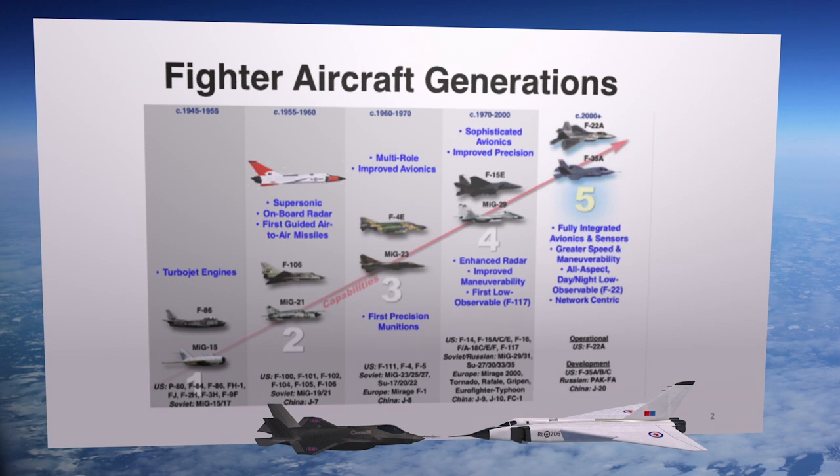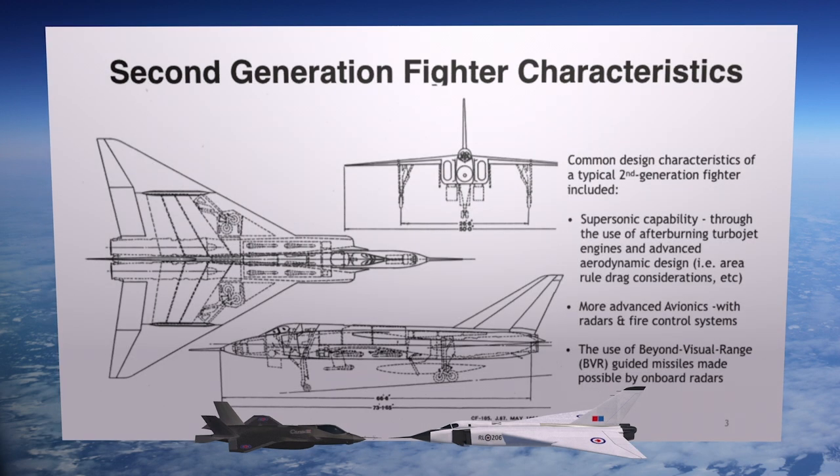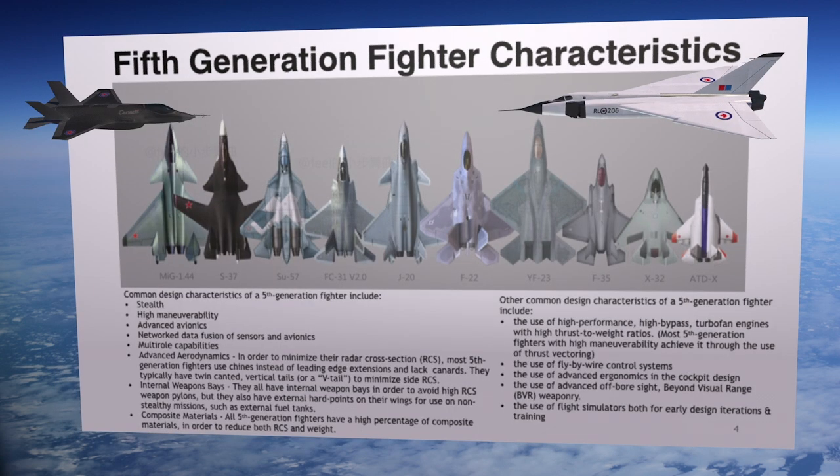The Avro Arrow was a second-generation fighter design with the characteristics as seen in this slide. Primarily designed as an interceptor, its design encompassed a new and sophisticated Mach 2+ supersonic airframe design, sophisticated integrated avionics, a new armament design of 4 beyond visual range guided missiles, and the groundbreaking Orenda PS-13 Iroquois turbojet. Common design characteristics of today's fifth generation fighter aircraft are seen in this slide.